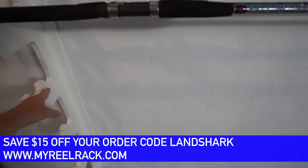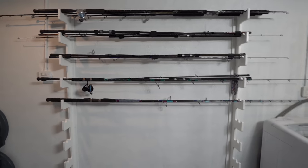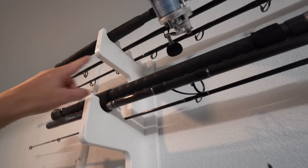So this comes with this. That's actually two separate things that you have to mount. But look at all that rod storage and look at how clean that looks. It's all made out of starboard. It's a ton of rods. Each one of these levels has two, and then the top one's got three.